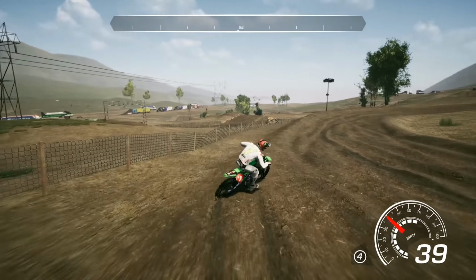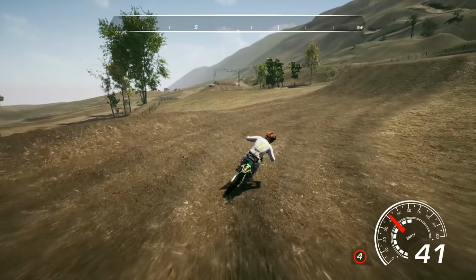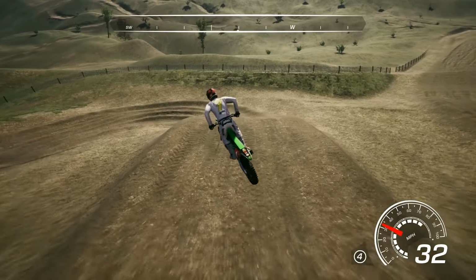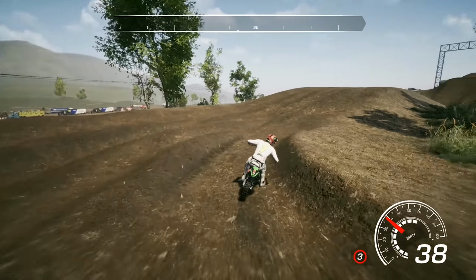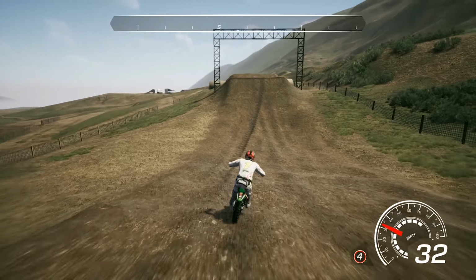Down the hill, you come flying down these hills, though. It's kind of gnarly. But yeah, maybe that's intentional. I have no idea, to be honest with you. But this is just a really, really fun track.